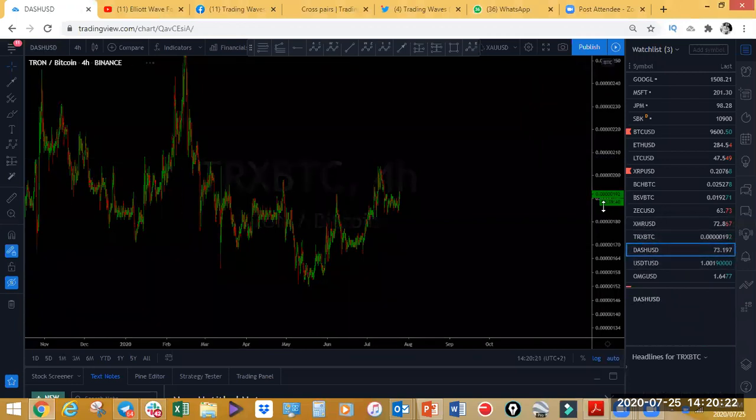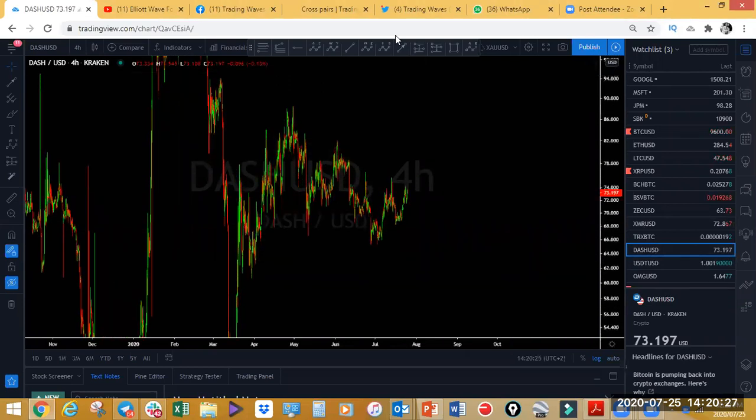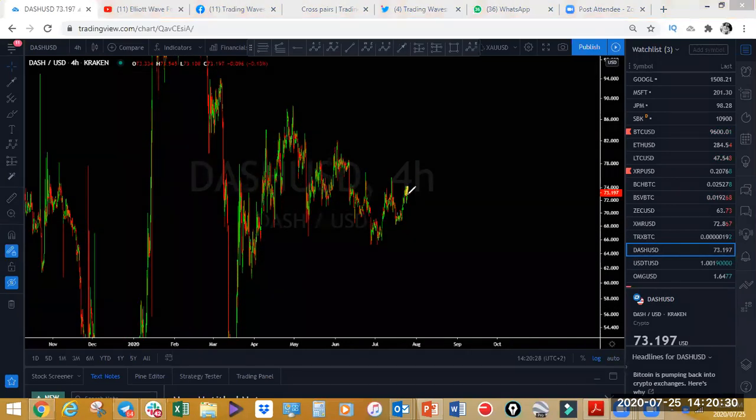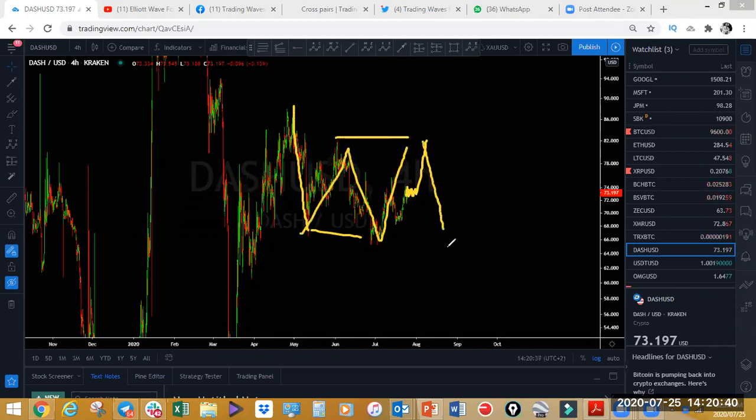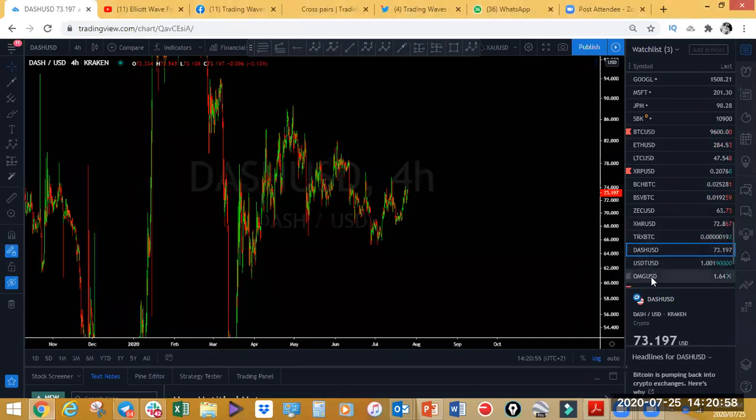Dash, following the theme of the rest of the cryptocurrencies, this Dash against the US dollar, continuation to the upside. Okay. What we have here is a pullback. This could be a structure that we're looking at here. 1, 2, 3, pushes up higher, and then we come back down. So that will be an A, B, C structure here, which was started with this move. 1, 2, 3. For now, we're not worried about this one. We're looking at this one to continue higher to at least take this high here. That is Dash.